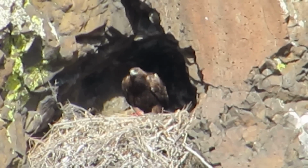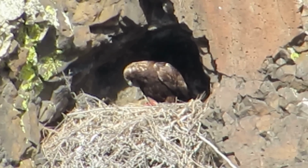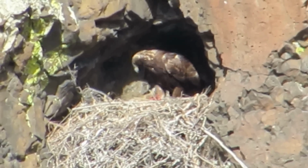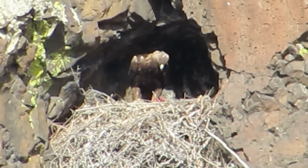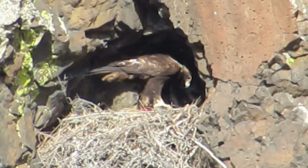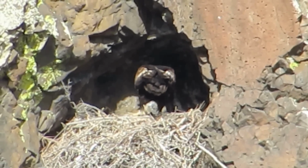Oh yeah, she's liking that morning sunlight. They got really cool last night, she had to sit tight on them. So yeah, they all look good to me. There we are, looking to the left and the right, making sure all the bedding is just right. Just kind of putzing around the nest, getting ready to settle back down on them.